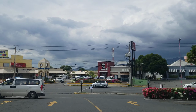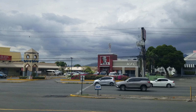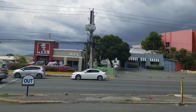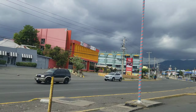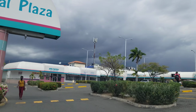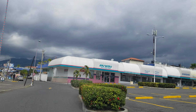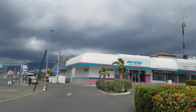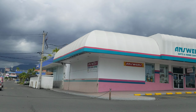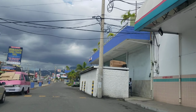Okay, straight ahead is Springs Plaza. That's another popular plaza. Of course, anywhere you see that KFC sign, you know it's a very popular plaza. Okay, we're going to head towards Mall Plaza now. And if you notice, all the stores in Tropical Plaza are occupied. There are no empty stores, no taped up stores.